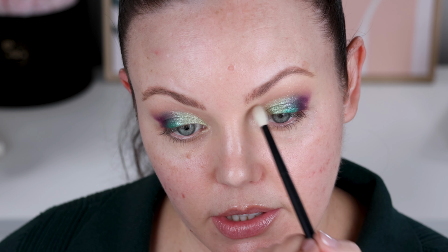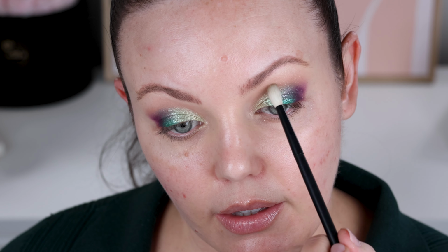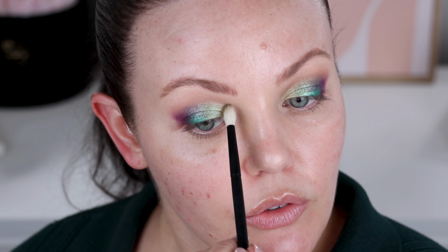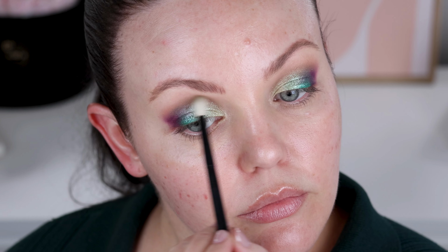I'm just taking the smallest amount now of Sage right here on a Rephr 14, just a really, really small amount. I just wanna deepen this crease just ever so softly. Just want to create a little bit more of almost like a shadow, just more so for my hooded eyes, to be fair. Okay, so we're gonna leave the eye look here.